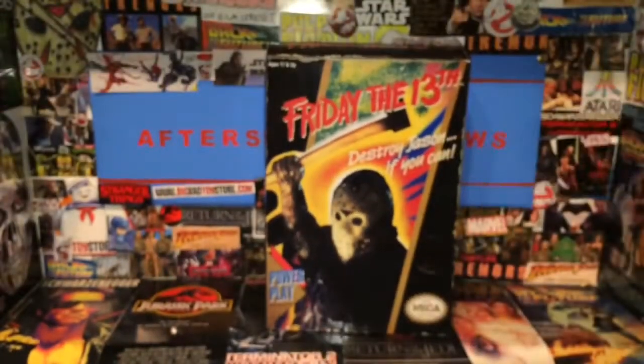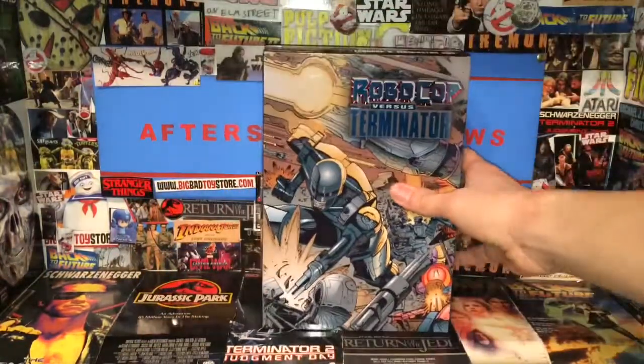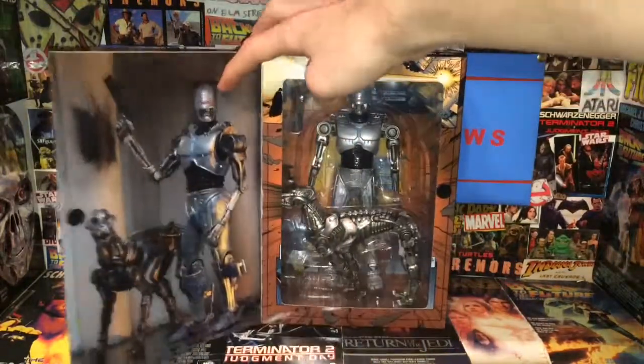So we'll now have a look at number 3 on this list. You guys ready to see what this one is? It's the RoboCop versus the Terminator Dark Horse Series Endocop and Terminator Dog figure.